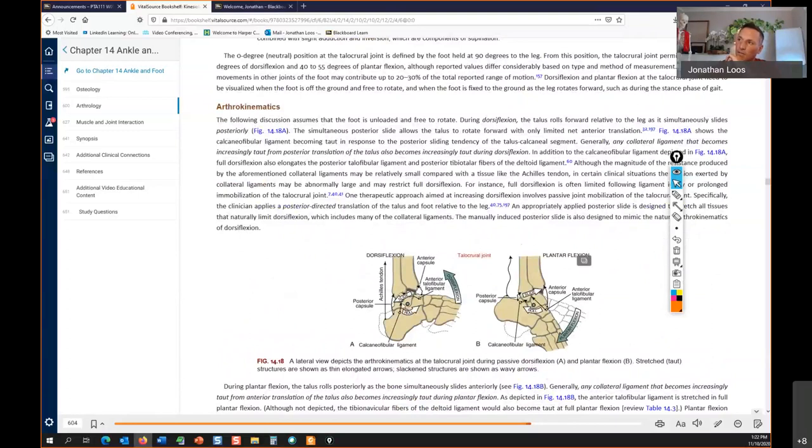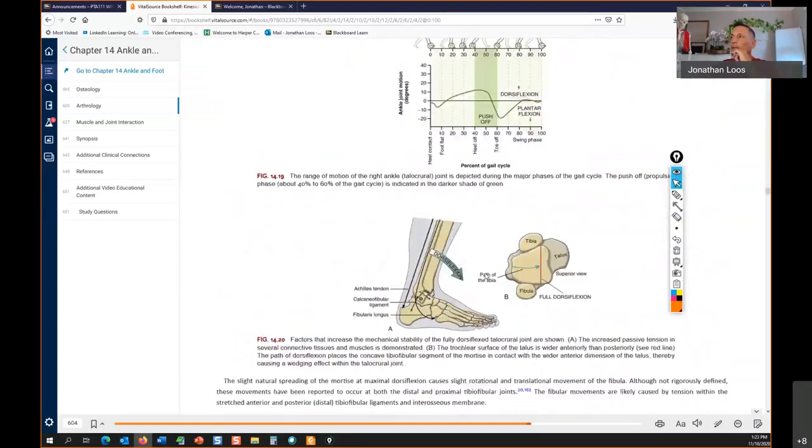You've got your convex surface: the talus is the convex surface and the tibia is the concave surface. And so when you go into dorsiflexion, you're rolling and sliding in opposite directions, and then you're rolling and gliding in the same directions, depending upon closed chain or open chain.